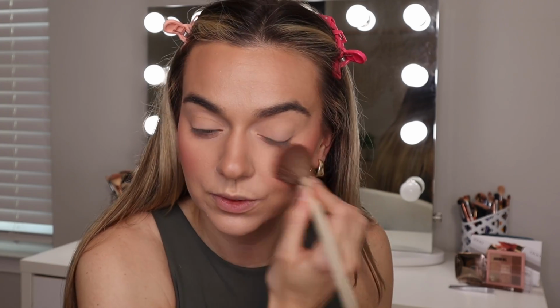And I love to mix this peach blush with a pink blush because mixing your blushes is just, if you're not mixing your blushes together, I highly recommend it. But I love to mix this with a cool tone pink blush because it makes it look pretty. And I'm going pretty heavy on the blush after I said I wasn't going to.